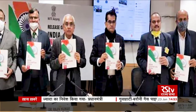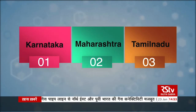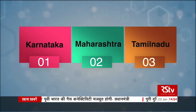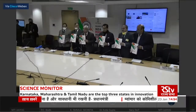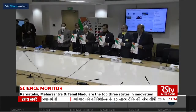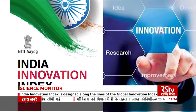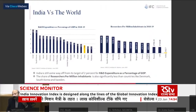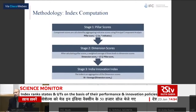In the recently released second Innovation Index of the Niti Aayog, Karnataka, Maharashtra and Tamil Nadu have grabbed the top 3 positions in the country. Telangana and Kerala are placed at the 4th and the 5th position. The India Innovation Index is designed by Niti Aayog along the lines of the Global Innovation Index. It ranks states and union territories on the basis of their efforts to promote innovation and their performance in doing so. The purpose of the index is to highlight the strengths and weaknesses of the states, to empower them to improve upon their innovation policies.